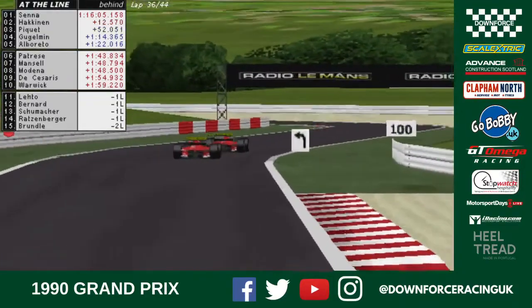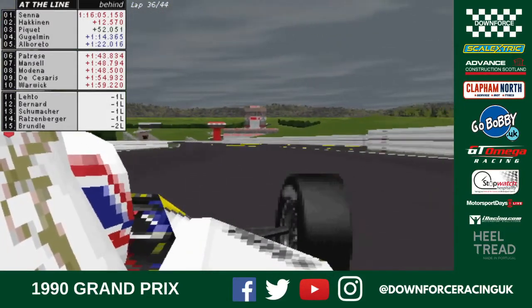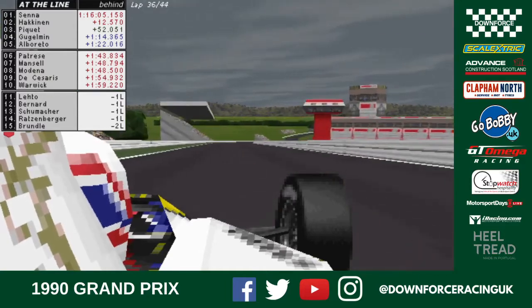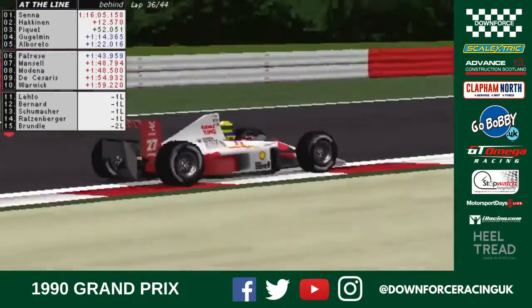And so Mansell is up to 7th, Modena is up to 8th place, and Brundle again having a moment at La Source this time. So on lap 37 of 44, 8 laps remaining in the 1990 Belgian Grand Prix, there is still a heck of a long way to go. And Ayrton Senna knows that he can lose this in the blink of an eye. He's just got to keep it together.